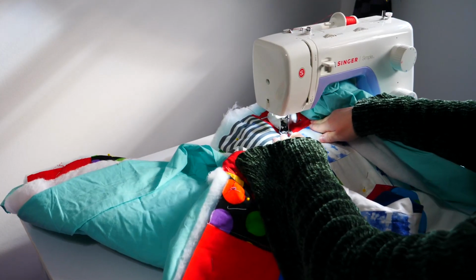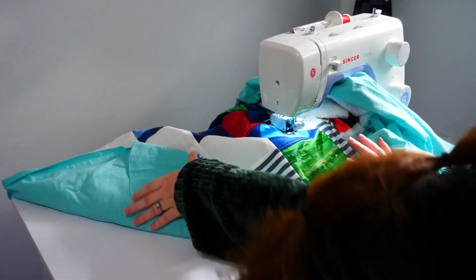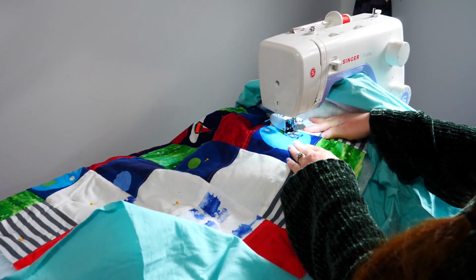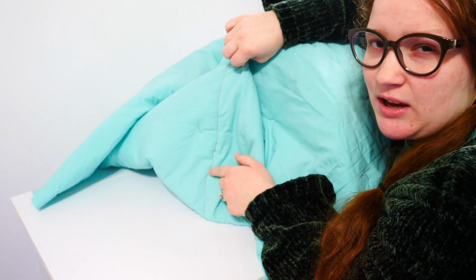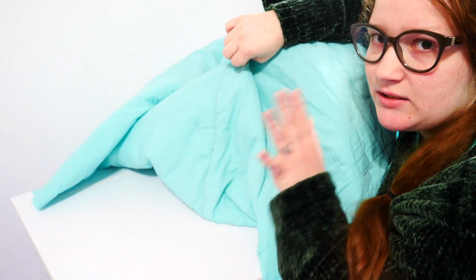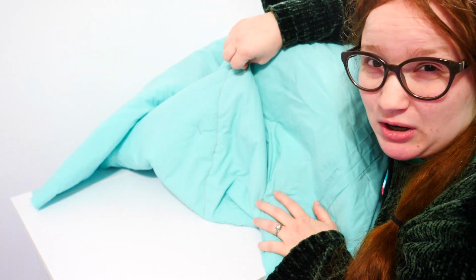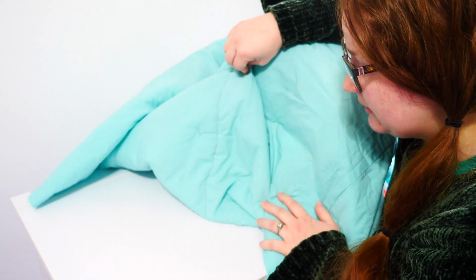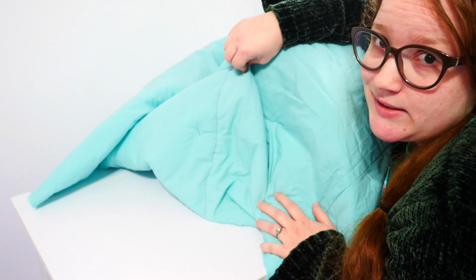I started my first straight line of quilting, and I ran into a little bit of trouble with this one. I kind of lost my straight line in the middle here. The quilt got bunched up a bit and got caught and just kind of moved around a bit, but I think this will work if I just keep going, and it doesn't have to be perfect anyway because the rest of the quilt's not perfect.